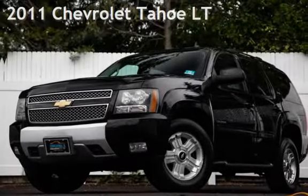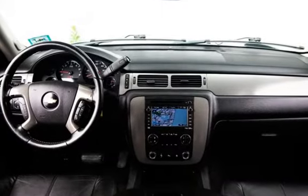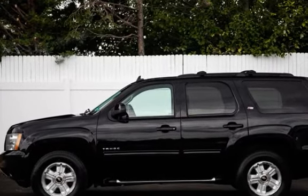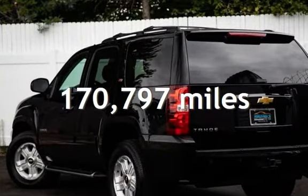Presenting a pre-owned 2011 Chevrolet Tahoe LT. This 4-door SUV has an 8-cylinder, 5.3-liter V8 engine, with 4-wheel drive, and an automatic transmission. This Chevrolet has less than 171,000 miles on the odometer.